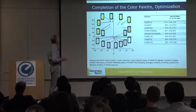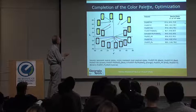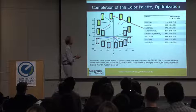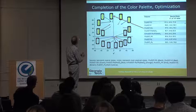What you can see here are photographs and color coordinates of these molecules that go from yellow through to this orange. And if we take, for example, the prodot carbazole polymer, what you can see is it has an a* of minus 10. It's a little on the left here, a little on the green side, but a very strong b*, it's way up here. And so that polymer is very yellow to your eye.